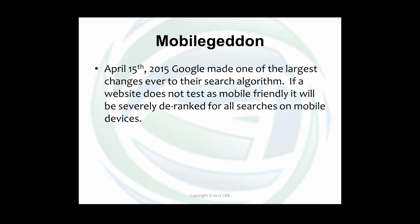So the first thing we were going to talk about is what is called by some people Mobilegeddon. And that is basically April 15, 2015, Google made one of the largest changes they've ever made to their search engine algorithm. And if a website doesn't test as mobile friendly, Google announced that they would severely de-rank it, meaning it would be much less likely that that website would ever show up for someone doing a search on a mobile device. And that kind of makes sense if you think about it.